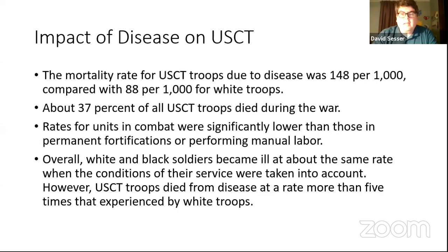Most USCT units spent the majority of their service building fortifications, manning fortifications, doing things like that behind the main lines. Now, many of them did see a lot of combat, but as a whole, their combat rate was much lower. Plus, they were organized much later in the war. Overall, white and black soldiers became ill at about the same rate, but USCT troops died from the disease at a much, much higher rate than their white counterparts, more than five times.